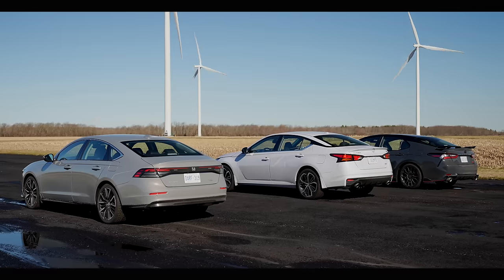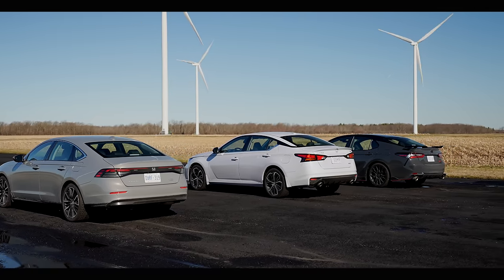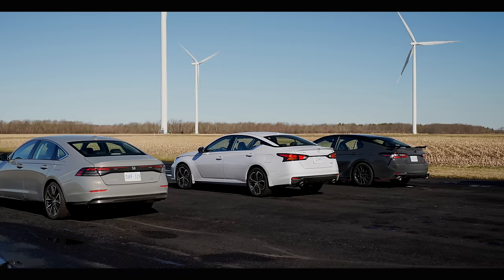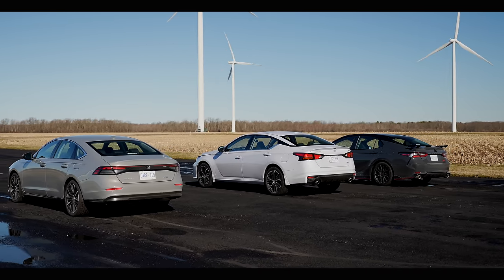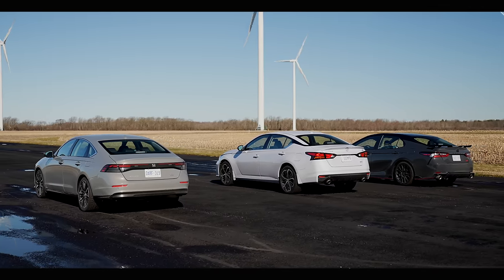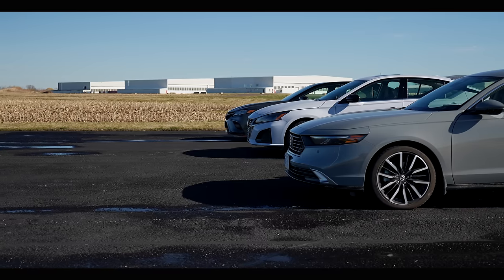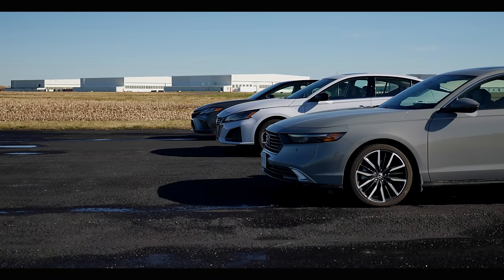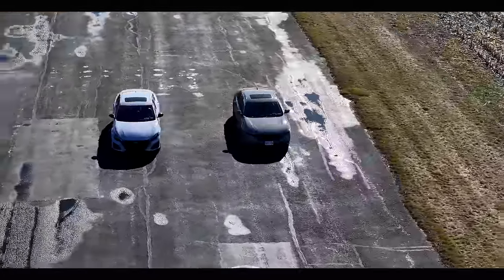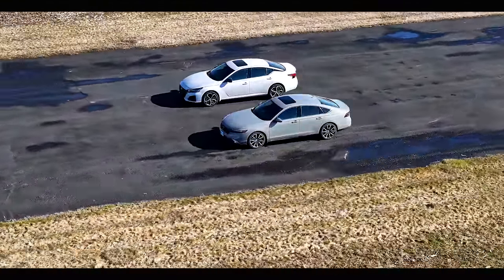There's no way to rev that thing because it's a hybrid, but it's actually quite fast, I have to say. Now, it's not a 2.0 Sport or a 2.0 Touring, but it is quick for what it is. Unfortunately, I couldn't find a standard 2.0 Touring for this race, so I'm kind of stuck with what we have. Today we're gonna do these three cars, but first we're gonna do the Altima versus the Accord, see which one wins, and then go from there. But before we do that, let's talk about the specs.